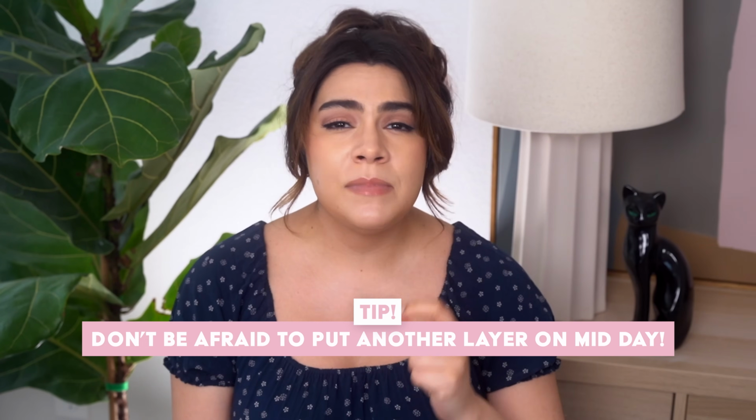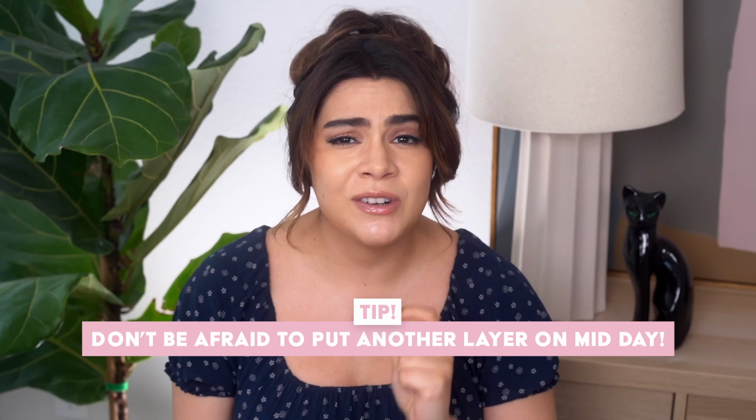Now, here's a pro tip for you when you are going through the worst of your damaged skin barrier. Do not be afraid to put another layer of moisturizer on in the middle of the day. If you are feeling like how I was, which was like 2 o'clock, 3 o'clock in the afternoon, my skin was like crawling. I just couldn't take it. The irritation, the inflammation, the burning, the dehydration, the tightness in my skin. I just wanted to wash my face and put on all fresh skincare just to soothe what was going on top of my skin.